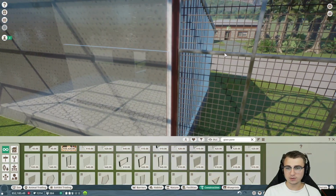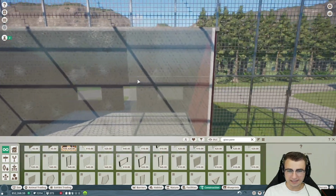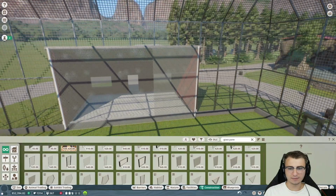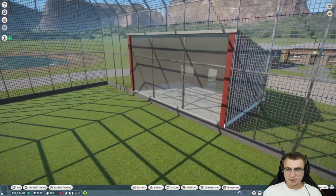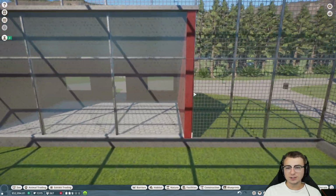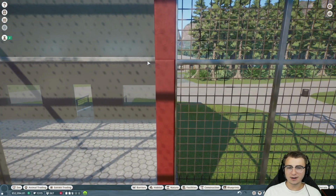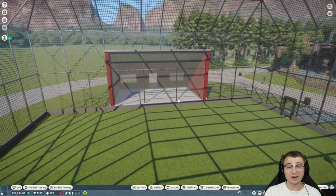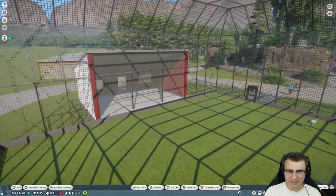We could also use the same poles that we used for the cage and separate the panes so there's not that weird gap in between there. I think this will look pretty nice as well. You guys, this looks so much better. Don't pay any attention to this right here, how they don't really line up. Don't worry about it, all right? Not important. What is important, though, is how nice it looks.